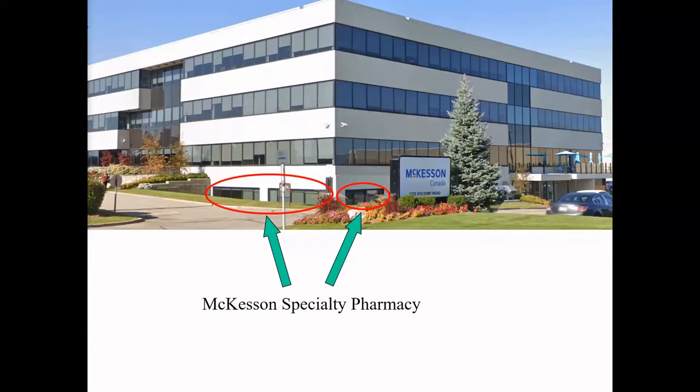At the moment, the building that I'm showing here is a ghost town because most of the employees are on mandated work from home. But we as pharmacy employees still have to go in to get the prescriptions out the door and delivered to patients on time. So we're still very busy there in the basement getting prescriptions ready.